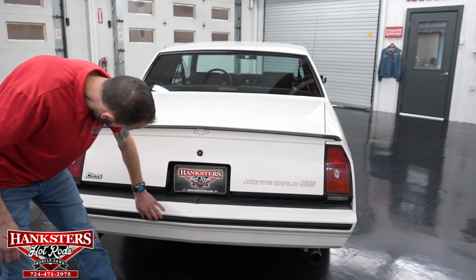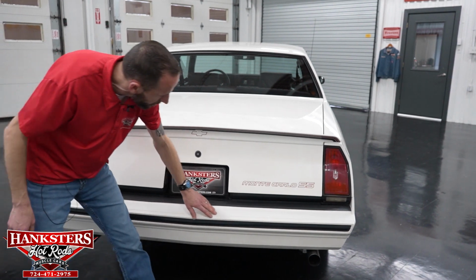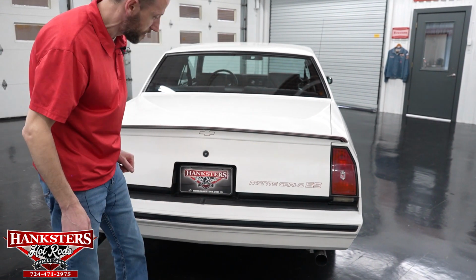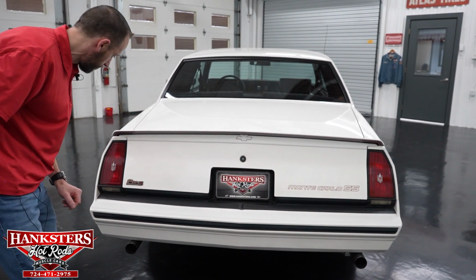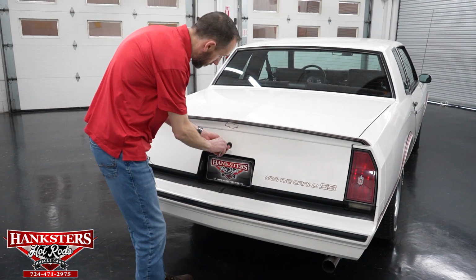Rear bumper fascia, you got the striping here, continues, the rear guard here, everything looks good. Not too bad, couple little scratches here and there overall, but not too bad at all. And of course, we got the dual exhaust sticking out down here as well. What I'm going to do now is open up the trunk. We'll go over everything in here.